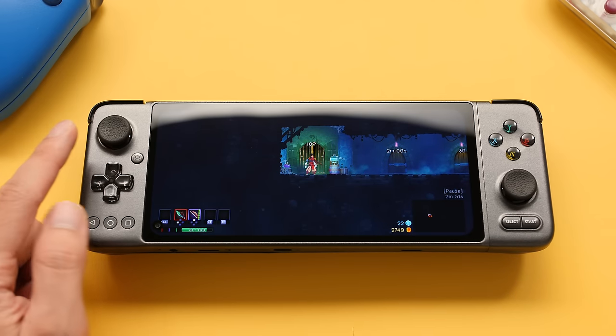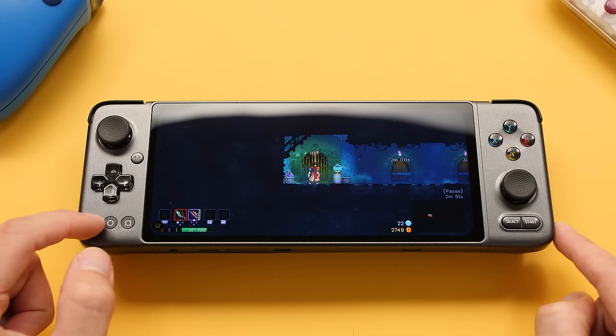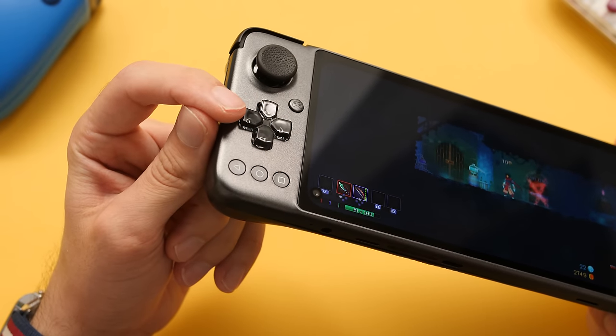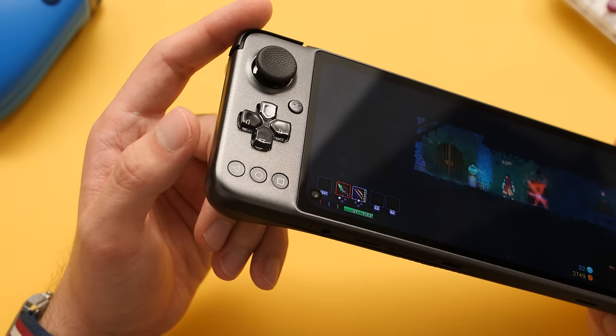You have 2 analog sticks with a decent range of motion, and you also have a D-pad, a set of Android function buttons at the top that I like, and you have start and select on the other side. Let's take a second to talk about the D-pad. As you can see, it is styled after the Vita D-pad, and I've seen a lot of people who talk about this that are fans of the Vita.